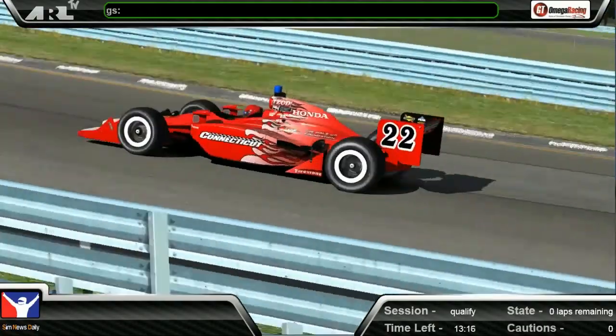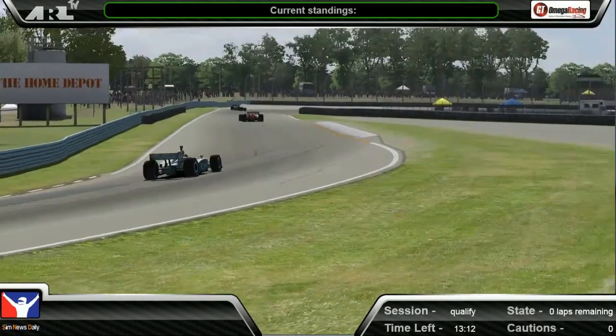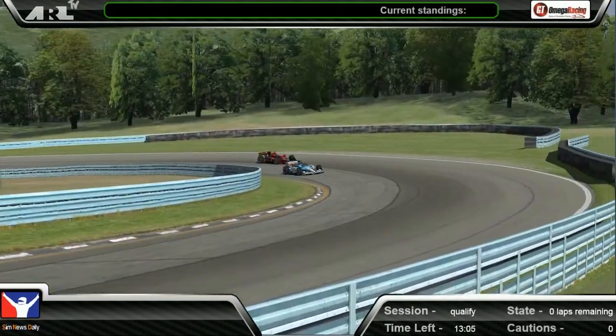And with about 5 to go, I would assume they're going to come in, get themselves a fresh set of boots, and go out and have a bit of an onslaught, try and get as quick a time as possible with the fresher rubber and slightly lighter car.